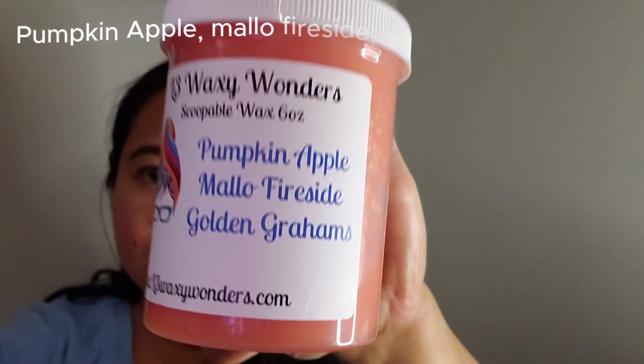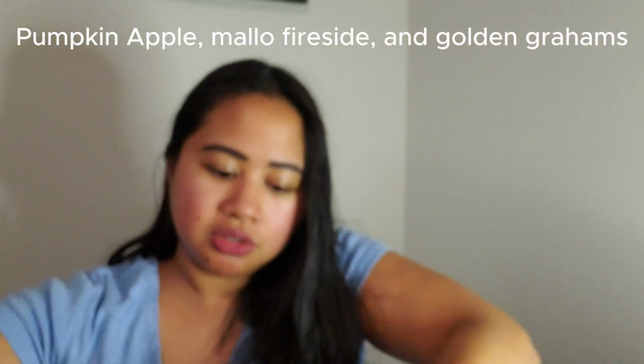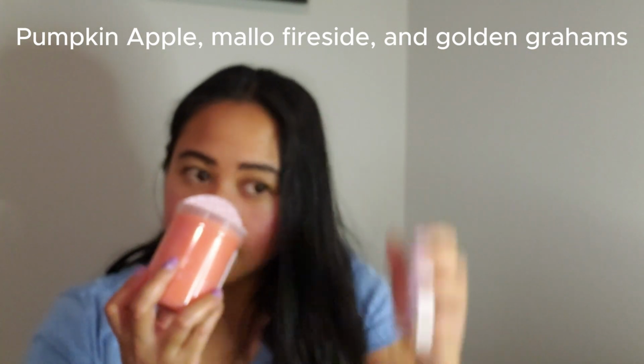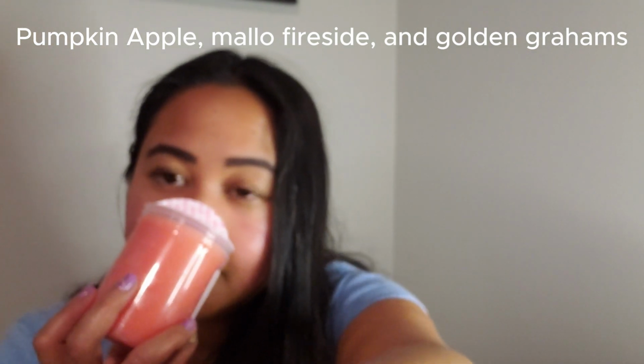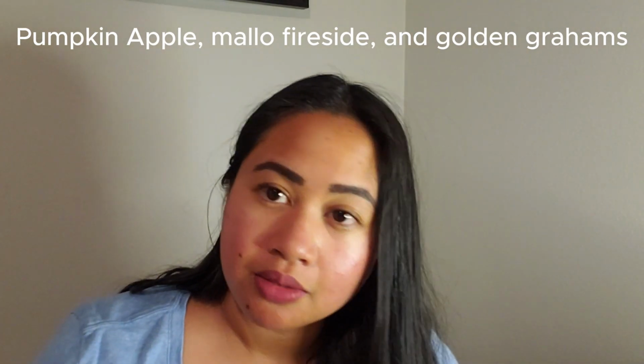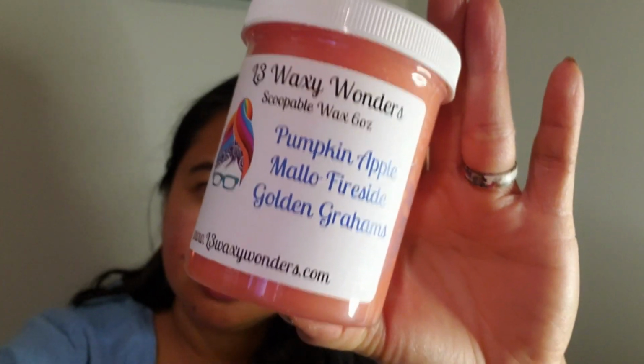Okay, lid here is good. This is Pumpkin Apple Mala Fireside Golden Grahams. I love pumpkin and apple together. I wanted to try this. Wow, this is good too. I'm getting hints of pumpkin and apple, and then like graham crackers. This is really good. I'm so glad to pick this one up. I don't know if I grabbed two of these. That is really good. I really like that one.